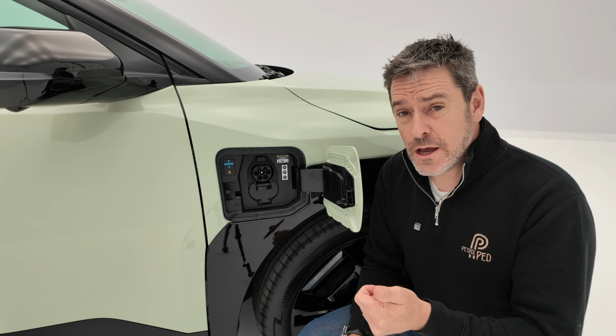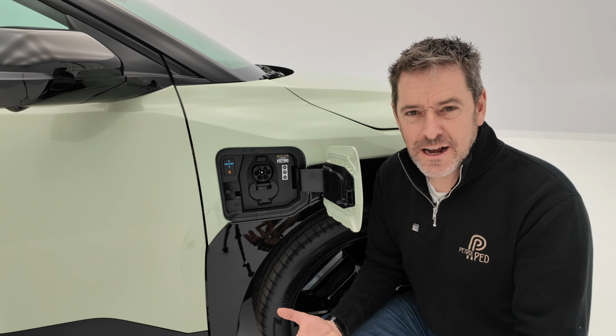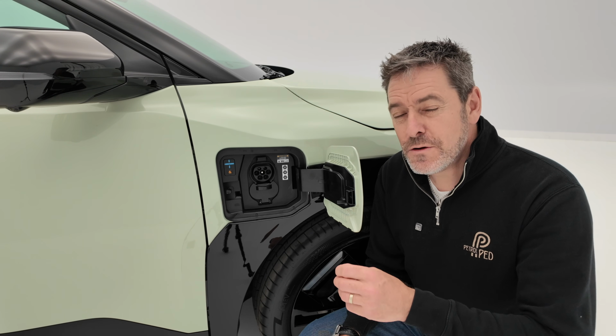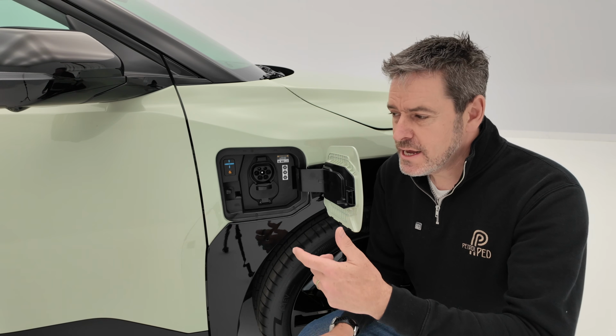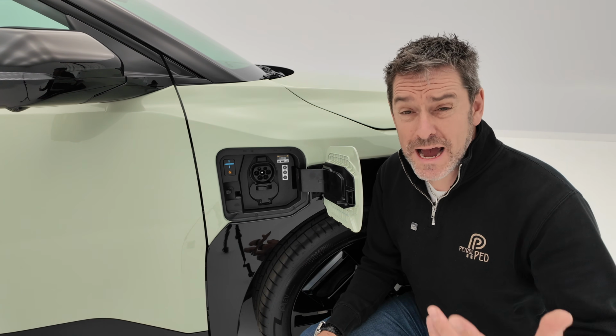You've got vehicle to load, so you can plug stuff into this car, a laptop to charge it, a car vacuum, an e-bike, something like that. But there's also vehicle to home, so you could have this car plugged in at home, and effectively the battery pack in the car becomes a little bit like a Tesla Powerwall.